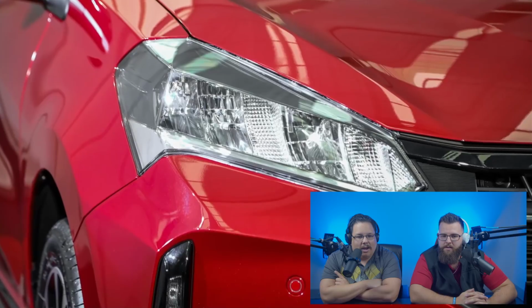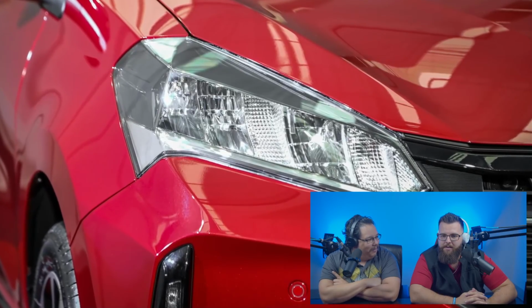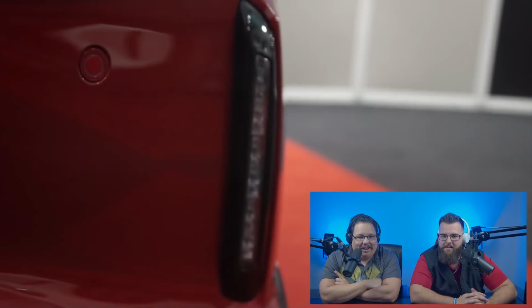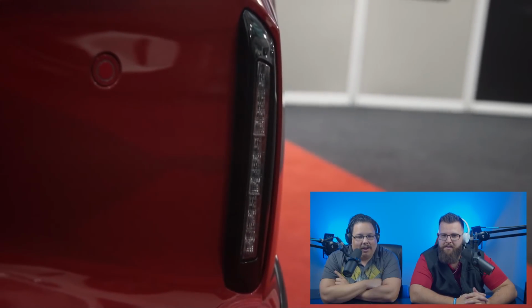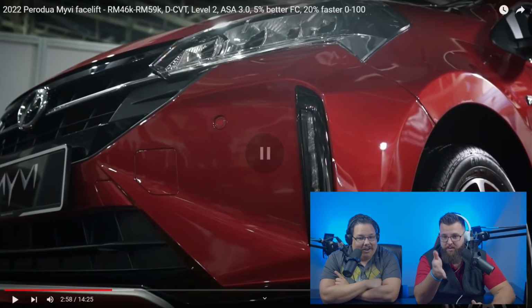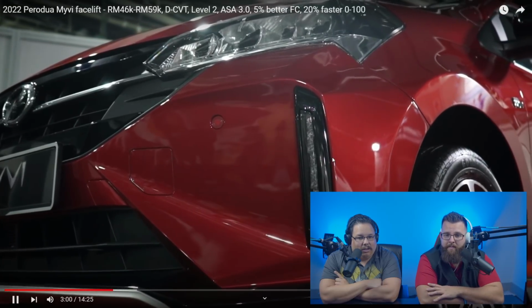Still, the designers have added more black housings inside the headlamp for them to appear slimmer than before. I've never heard it put like that. All new are the LED daytime running lights, fitted for the very first time as standard on a Perodua. That's cool. Oh, that's perhaps one of the most requested features. So that is dope then. Yeah, it's standard. For a trim level like this, well, yeah, the cost of a vehicle like this. Among customers, so better late than never.